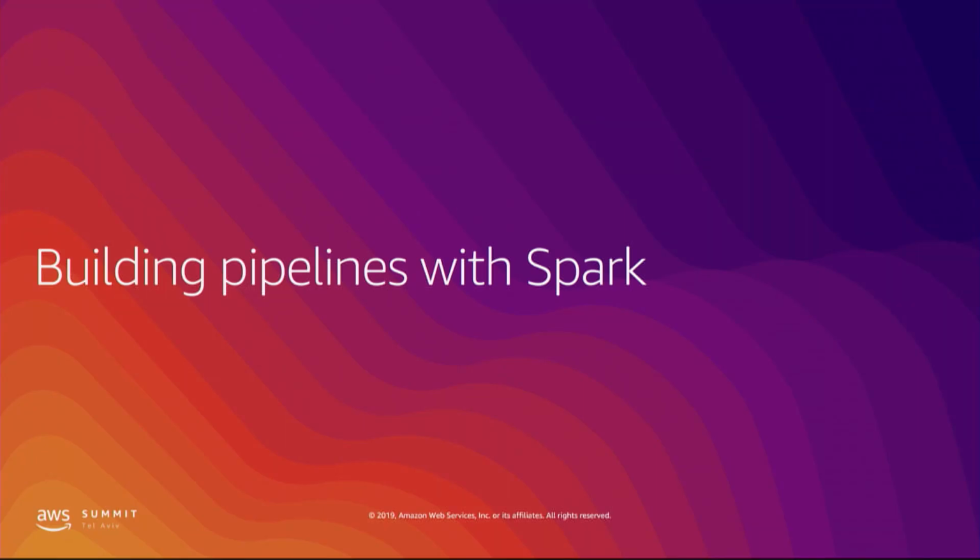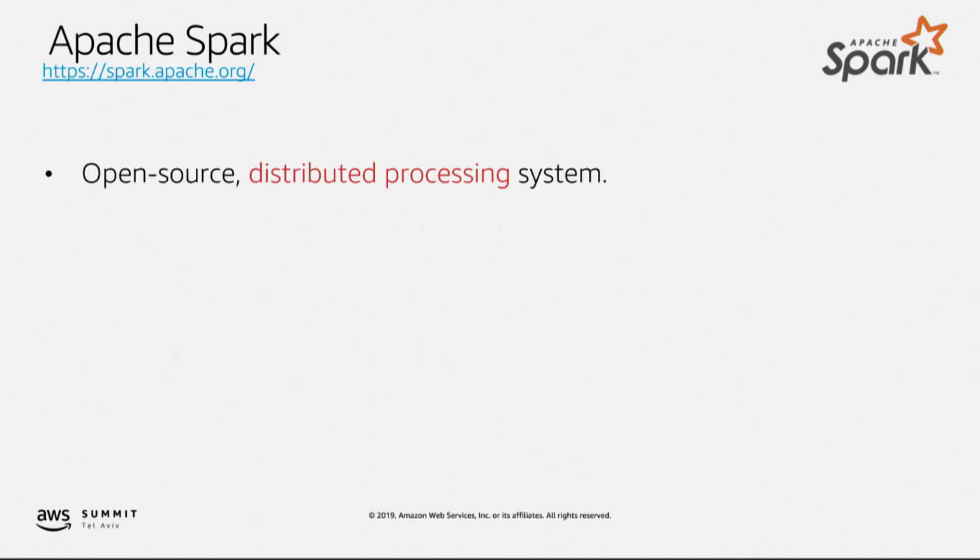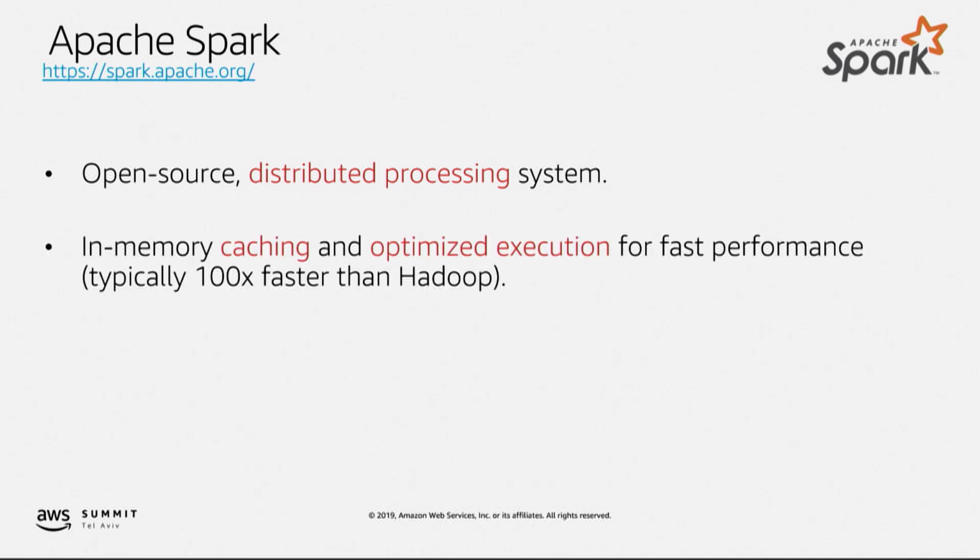So let's start with Spark. So who's using Spark today? Okay, quite a few people. So just a quick reminder of what Spark is for the folks who are not familiar with Spark. Spark is, I like it. That's important. It's an open source distributed processing system, and it was built to improve on Hadoop.